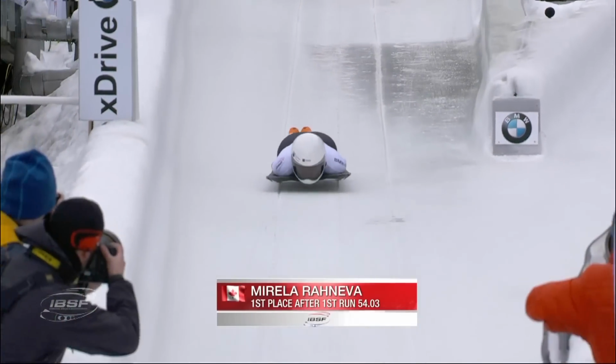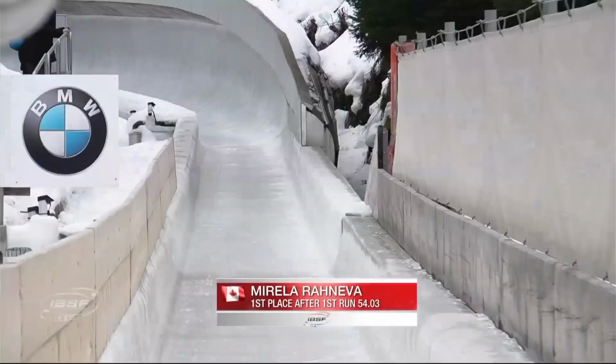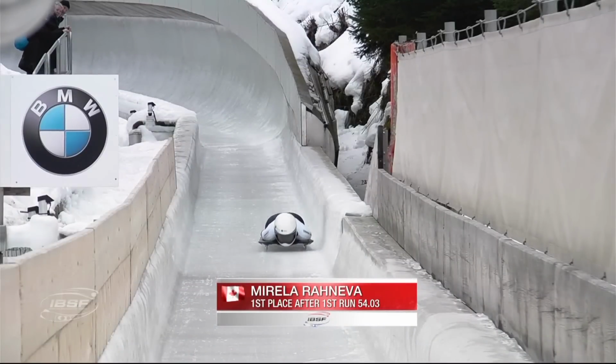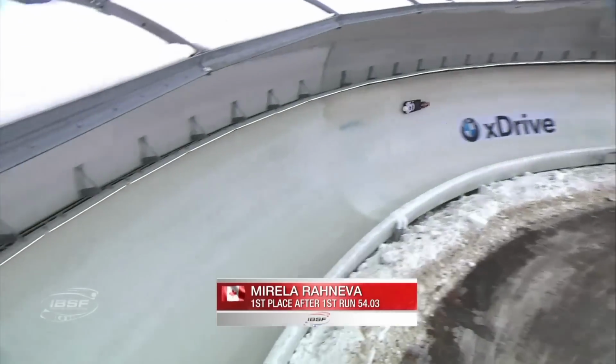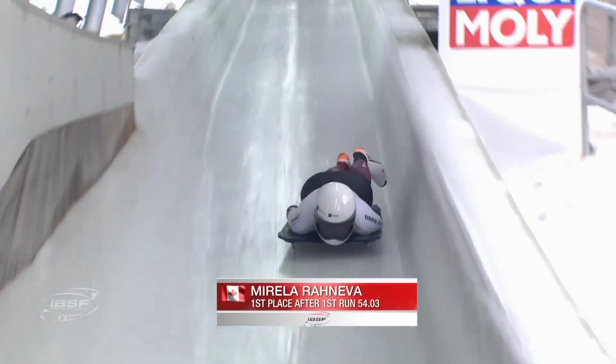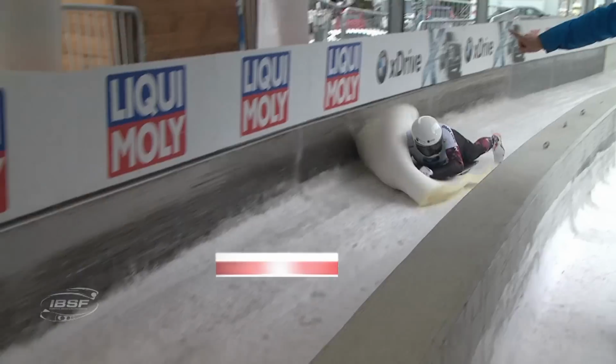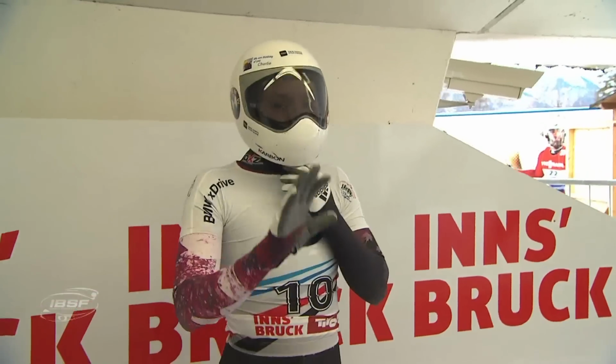And at the other end of the field is another girl who started around 5'4", Mirela Rahneva, our winner by a country mile in St. Moritz. She leads the field here. It's not a big margin, just 0.09 of a second over hometown queen Janine Flock, with Tina Hermann in 3rd and a tight battle behind.